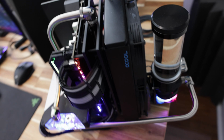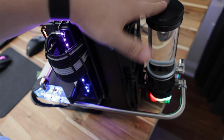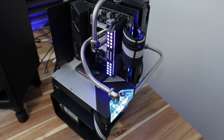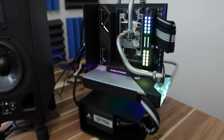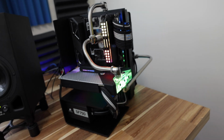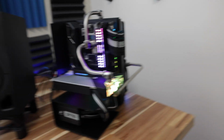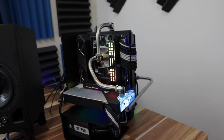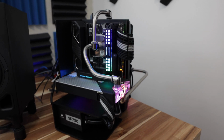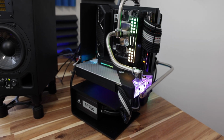For the cooling, it's got a 280 millimeter radiator with this Ulti2 150 attached to the back, and for the most part, it's been pretty good. The temperatures are decent, and by decent I mean 58 to about 60 degrees on the GPU during gaming loads, and the CPU sits around anywhere from 75 to 85 up to 90 degrees C, given that it is only a 280 millimeter radiator.